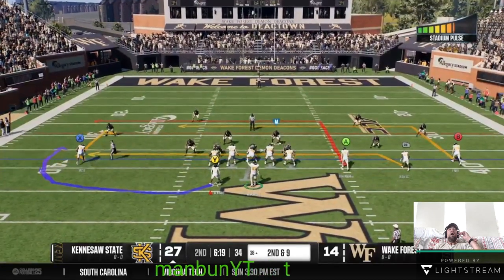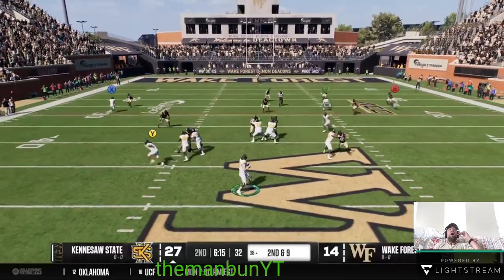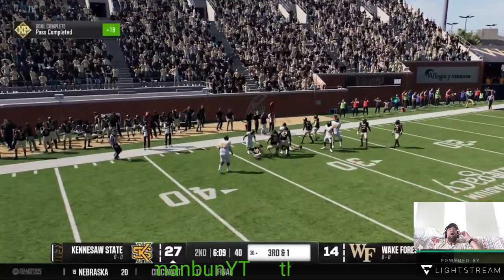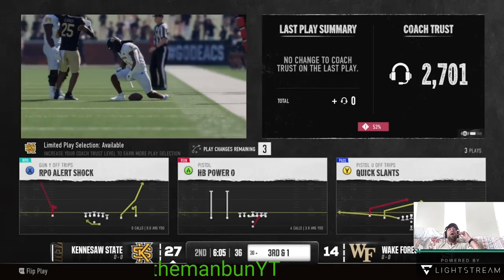Didn't get much on first down. It's second and nine. He's looking to throw. Takes the easy one to the back. Running with pace, changing speed, showing the moves. He's down to the 30.